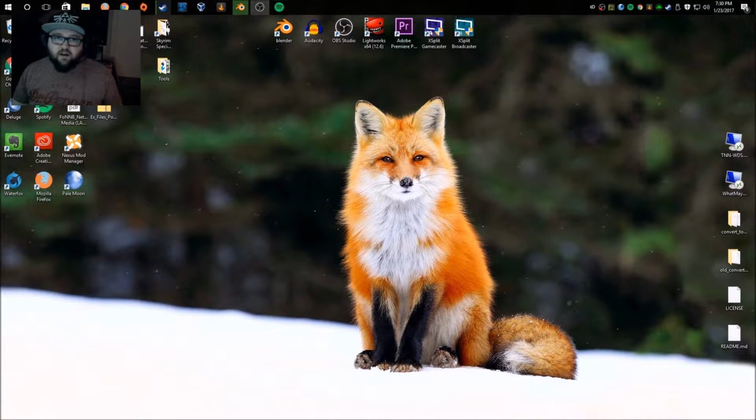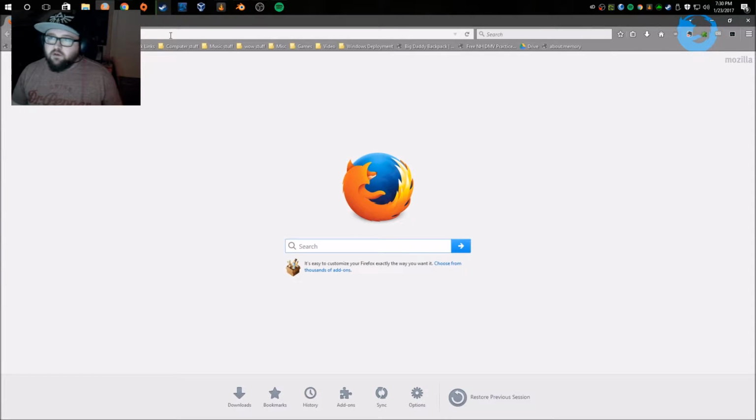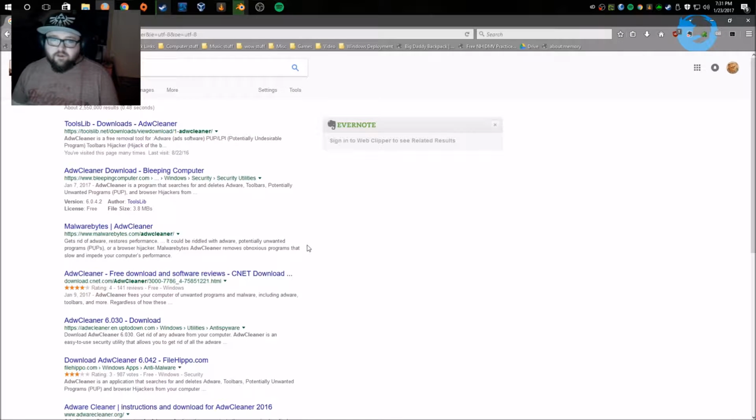So the first thing that we're going to do is open up a web browser, and wait for it to open here. And here we go. Good. The first thing we're going to look for is ADW Cleaner. ADW Cleaner was the number one tool that I used as a preliminary cleaner. You can get it from toolslib.net, or you can get it from bleepingcomputer.com.